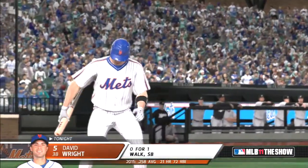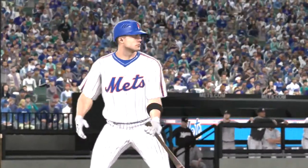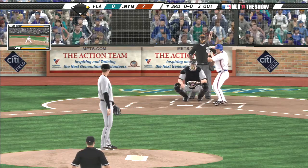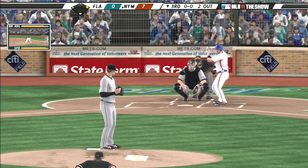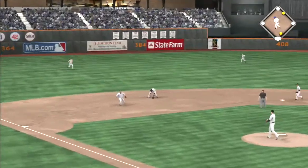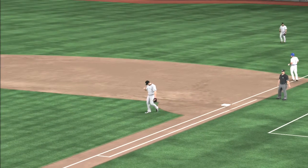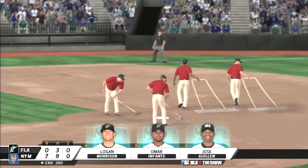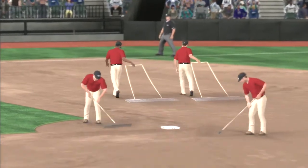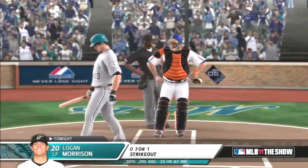David Wright will dig in. He walked and later scored last time. Reyes holding. Here's the pitch. Goes down and gets it as this is bounced to short. Throw to first in plenty of time, and the side is retired. Mets strand one, but they're still in control, 7-0. Logan Morrison will dig in. 0 for 1 here in this one.